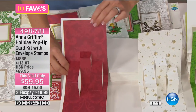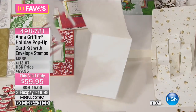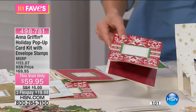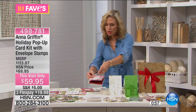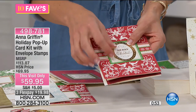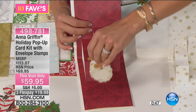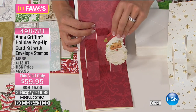So incredibly simple. All you need is some double stick tape or some glue. You're gonna take your little insert, put it inside, and then you're gonna decide what you want your saying to be on front. Maybe you want it to say, Merry Christmas. So you just stick that right on there. You can do an oval. You can match it with a little square inside, whatever you desire. And then you have the opportunity to add all your fun little shapes and sizes, and they're gonna give you that three-dimensional quality when they open it up and pop open.